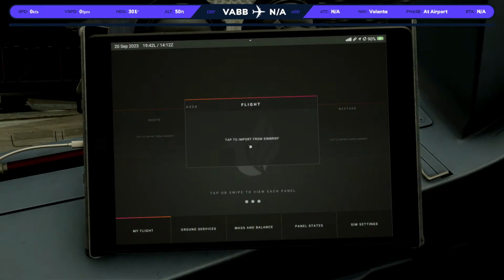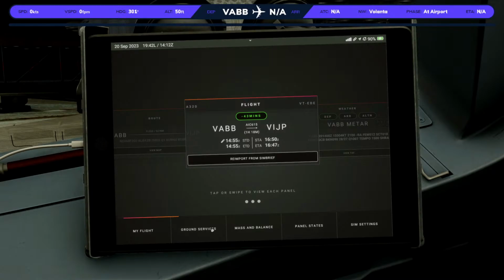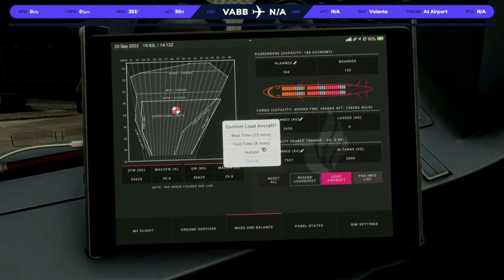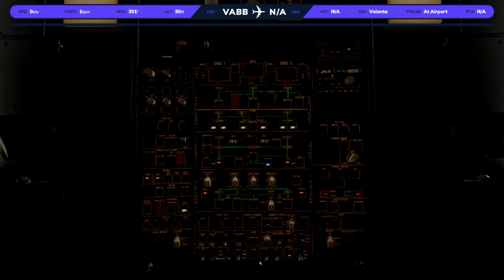While we're at it, let's do a quick import of our flight plan from SimBrief to make sure that we are on the correct flight plan. And it has picked up Bombay, Jaipur, and AIC 615, which is Air India, which we are flying today. Since all that is done, we can do load aircraft, and as always, it's going to be a fast load. And let's complete our FO checks.